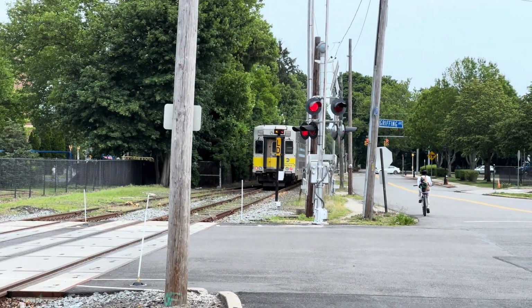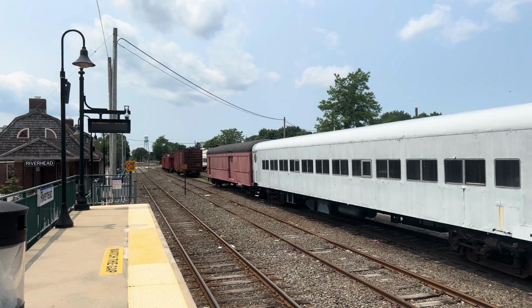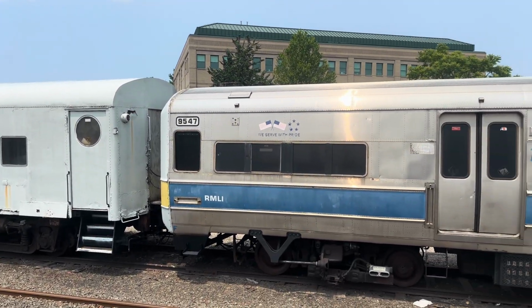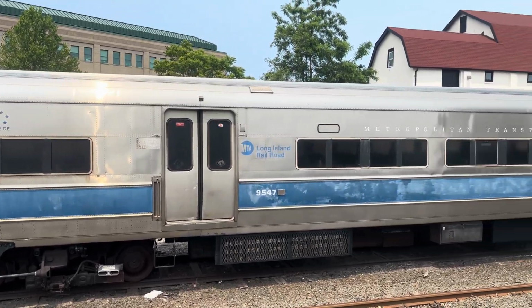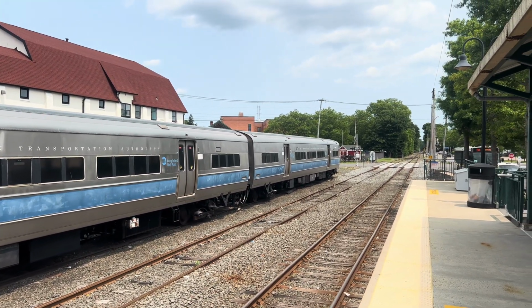As train 906 rolls out of the station, we get our first look at some of the museum's rolling stock from the platform. Right in front of us is Long Island Railroad M1 pair number 9547 and 9548. These were displaced by the M7s and phased out back in the mid-2000s.